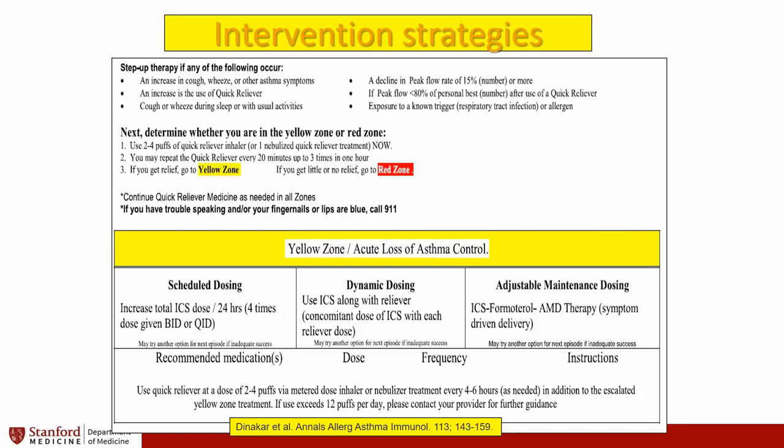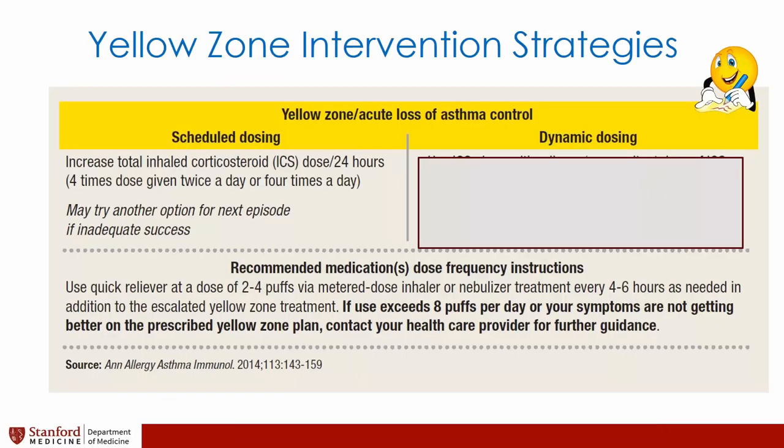And then the adjustable maintenance dosing where, again, you use that inhaled steroid plus a quick-onset, long-acting beta agonist, ICS for moderate therapy, that's called adjustable maintenance dosing. I'm going to mention that to you, though. I do want to caution it's not approved for use in the United States by the FDA. There is a black box warning, so we have to be careful about that approach, but I'm going to show you the data.